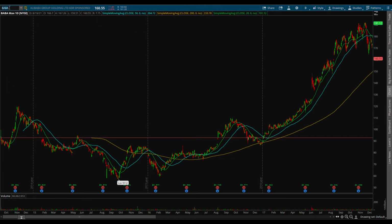Setting alerts on there, double checking on these stocks from time to time. A year later, almost, that IPO price became resistance on Alibaba, and then it became support. It's a cycle, and the market remembers these levels.